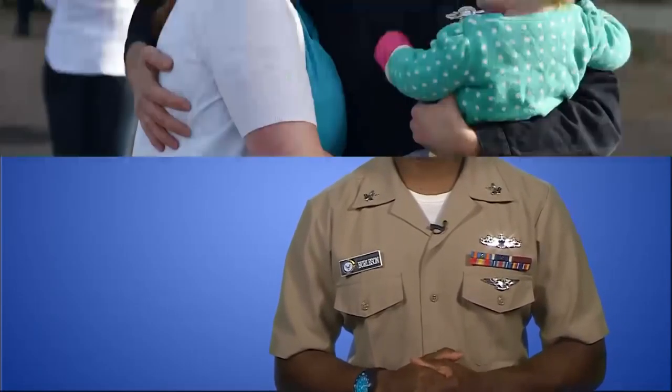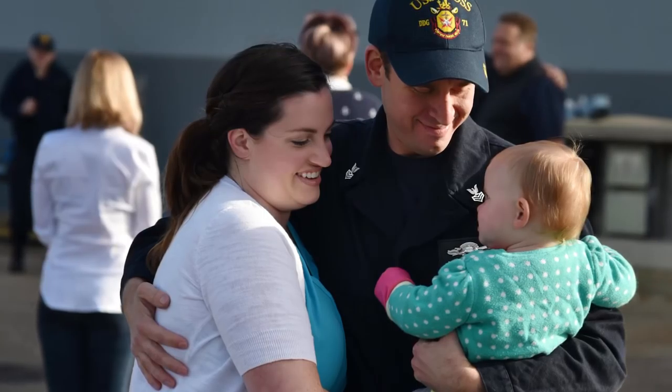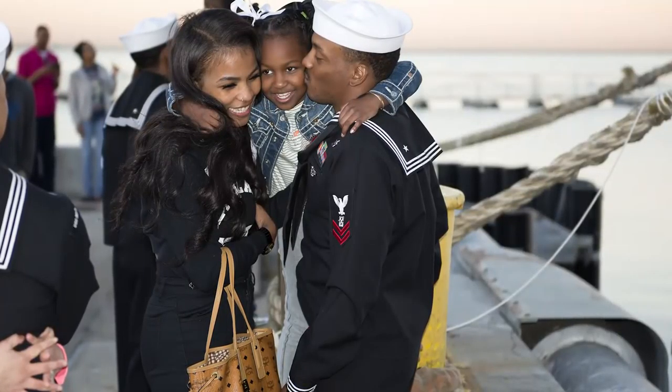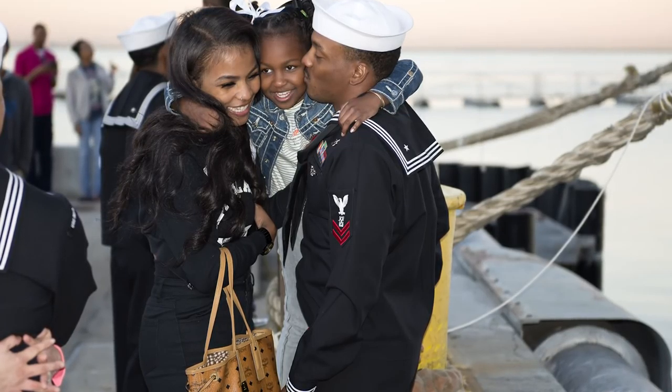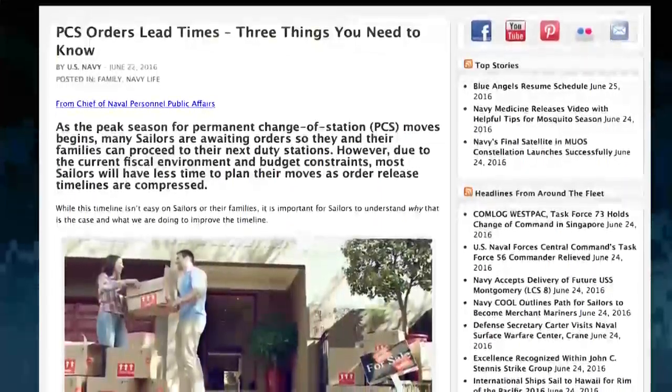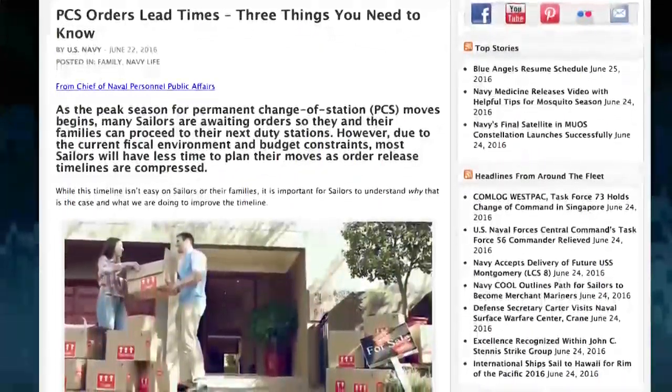Navy leadership is addressing the impact of the reduced moving timeline and is working to minimize additional impacts to sailors while ensuring the best approaches are taken to maintain current readiness throughout the rest of the fiscal year. Read our story on Navy Live, which provides further details on the change.